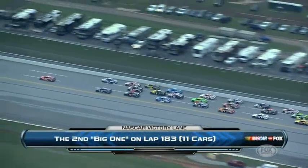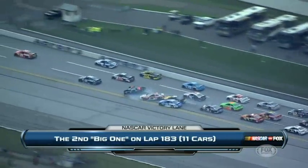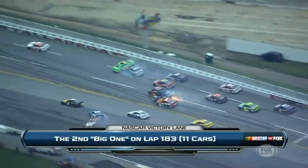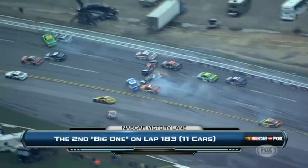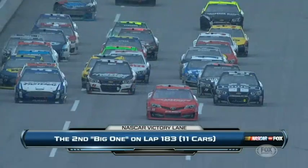Take a look at the top of your screen. Ricky Stenhouse tries to go to the outside. Ricky just shocks J.J. Yeley. He gets over there, but the whole time he does it, he's rubbing on the rear of J.J. Yeley. So when we take another look at this, you can tell he's getting J.J. a little squirrely, and here we go.